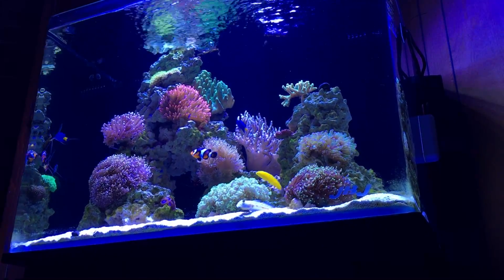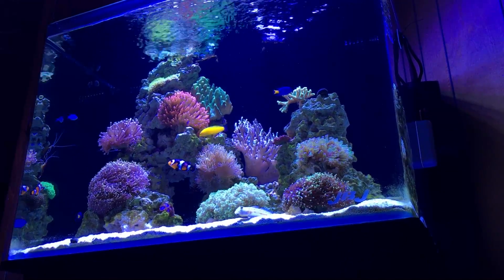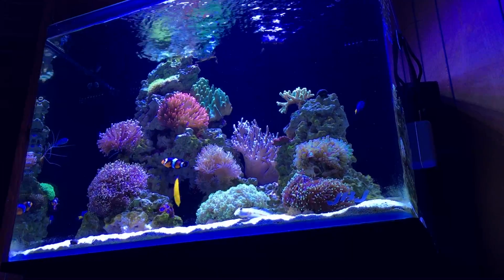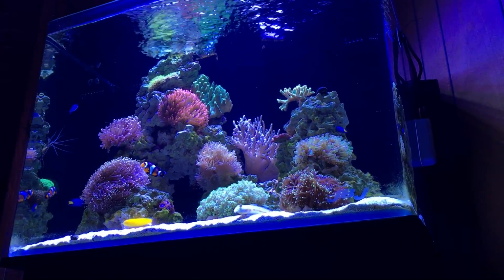If you can't tell already, I've definitely been adding some pieces to the tank. A few corals, a few more fish. So I'm gonna take a minute and kind of go through everything I've added. And as far as the existing corals, they're all doing good. So we'll cover them in the next vid. We're gonna focus on what's new.